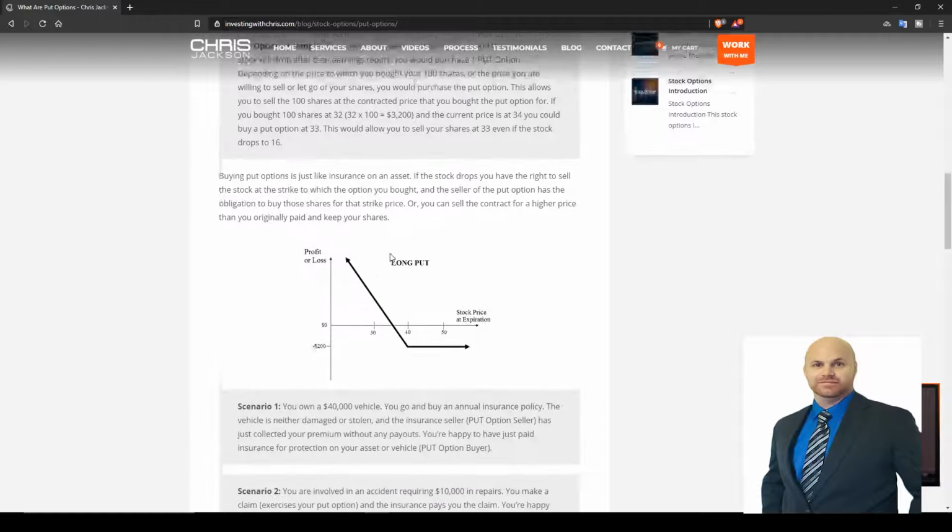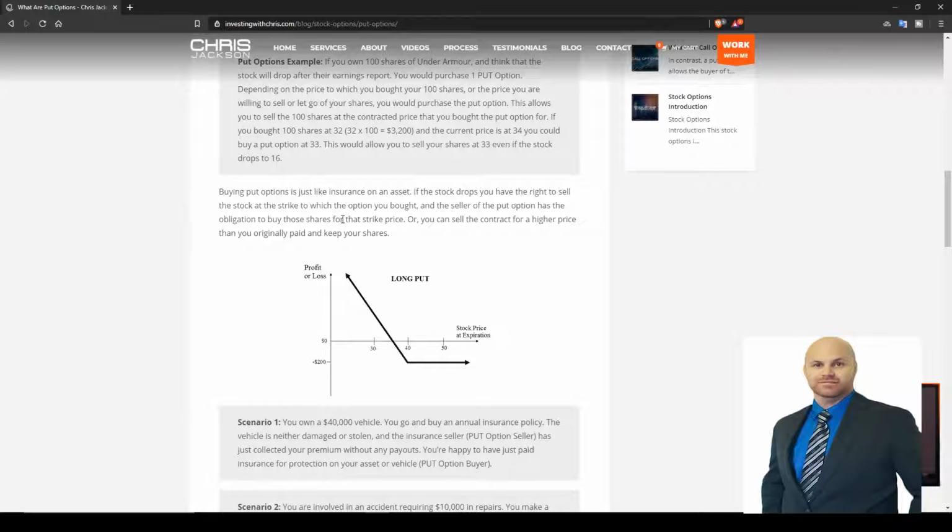So, as I said, buying put options is just like insurance on an asset. If the stock drops, you have the right to sell the stock at the strike of the option you bought. And the seller of the put option has the obligation to buy those shares for the strike price. Or you can sell the contract for a higher price than you originally paid and keep your shares. So here's what a long put looks like. You have a profit and loss, anything below that, and then anything over is the stock price at expiration.